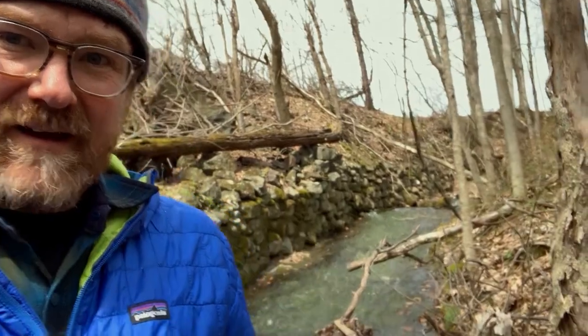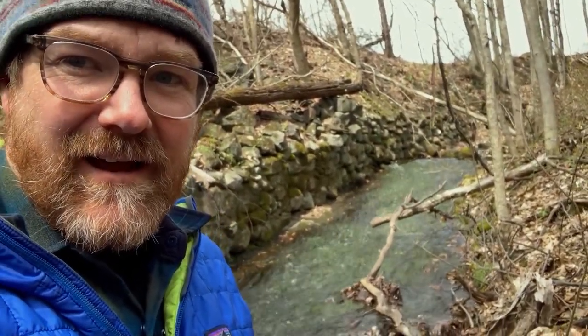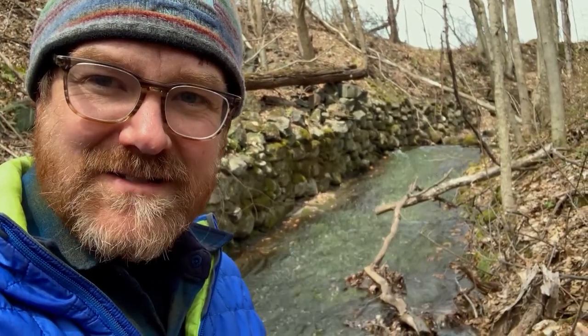Yep, feet are soaked. Man, look at the stones. They're huge. In the ceiling. Ooh, very funky. It's got all this stonework along the edge of the canal. All right, anyway, that's me signing off from Upper Valley Land Trust.